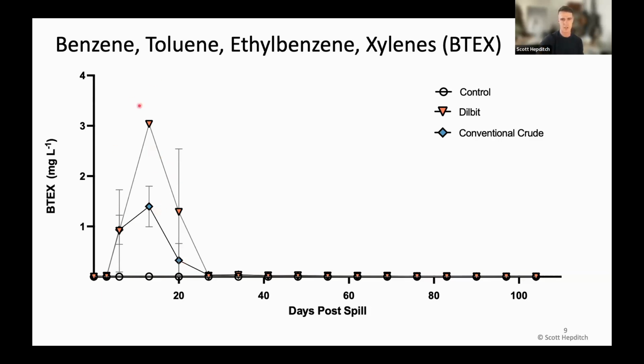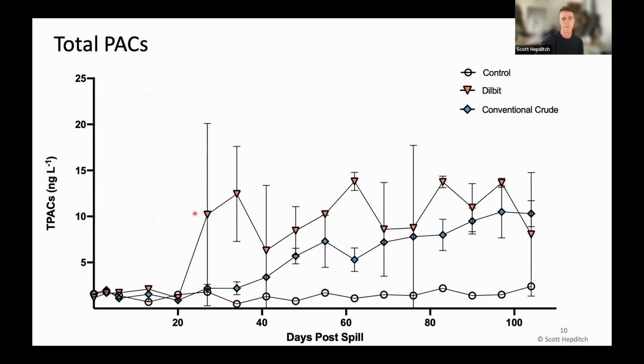We do see high concentrations that, according to the scientific literature, would likely have effects on mortality and malformations for these fish at this time point before 20 days post-spill. However, it does not explain why we saw the greater malformations 34 days post-spill for the fish that were exposed to that contaminated groundwater. We're looking at polycyclic aromatic compound concentrations here.